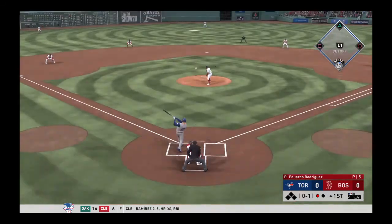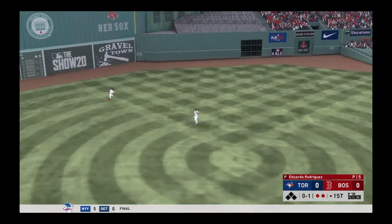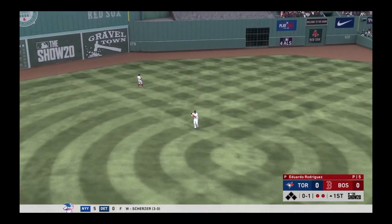And we'll need to keep the hot chocolate flowing tonight. 42 degrees our game time temperature. Under it is Bradley, and that'll be the second out.